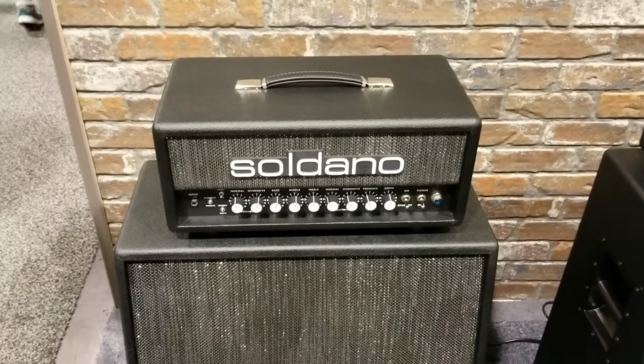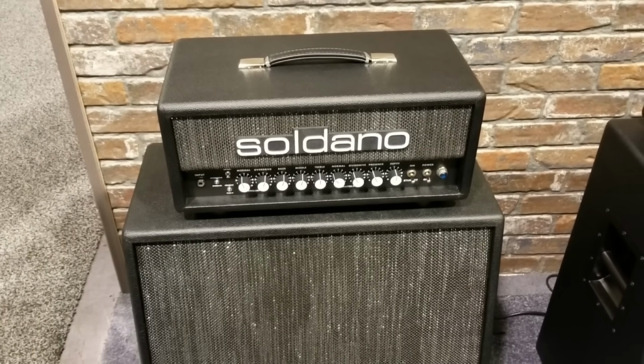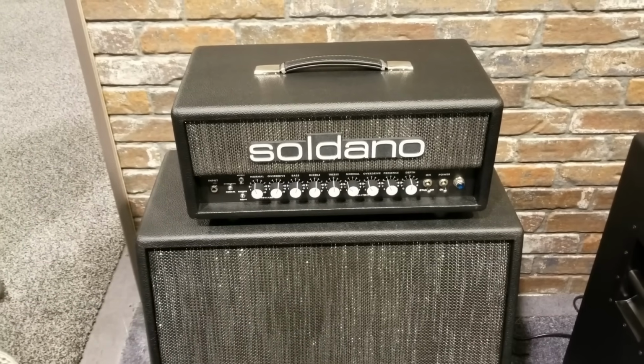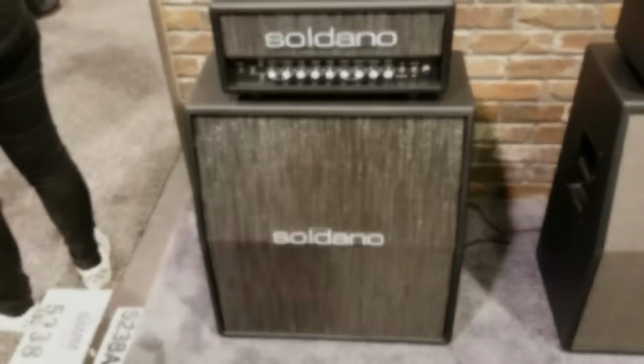Now, some of you guys remember the Hot Rod 25. This is like that, but more traditional, like the SLO 100 with the depth switch, and then they added the other, or depth knob, sorry, and a couple other switches. Plus, as you guys know, they did 212 slant cabinets. You know those are my favorite.